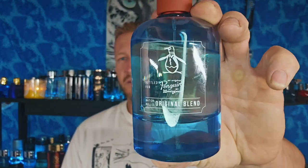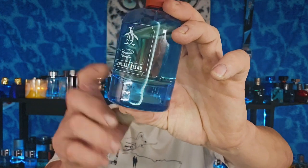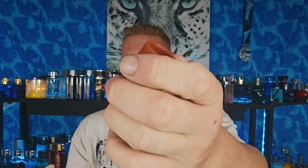So I'll go ahead and kickstart things off with a Penguin Original Blend. These are very heavy bottles with that thick glass, super heavy bottles. The atomizer lids, I don't know, they give me a hard time. I like the texture, it's like rubberized or something really cool. Atomizer itself is a little bit lackluster, but it squirts an okay amount, I guess.